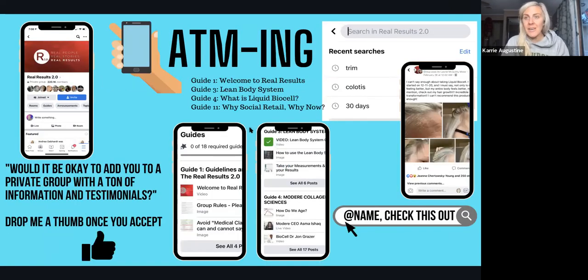All right, let's talk ATMing. ATMing stands for Add Tag Message. It's something super unique to Modere. It's something that sets us apart from many other companies out there. And it's something that makes running this business so dang easy.